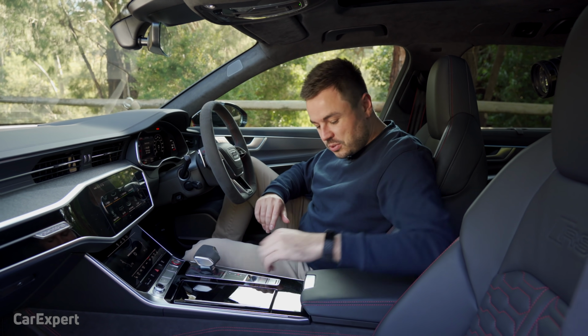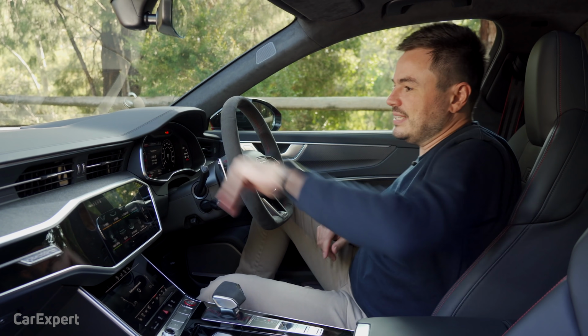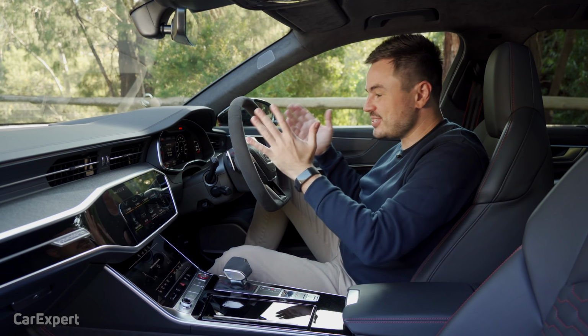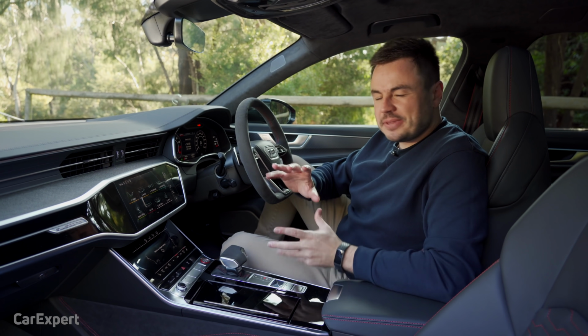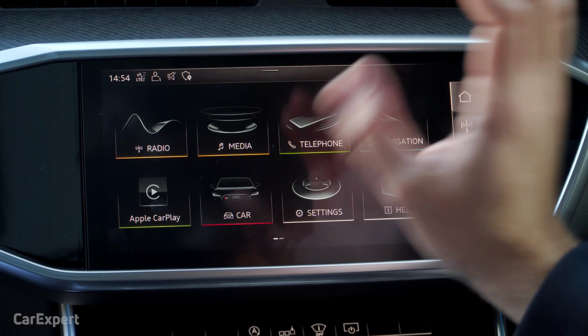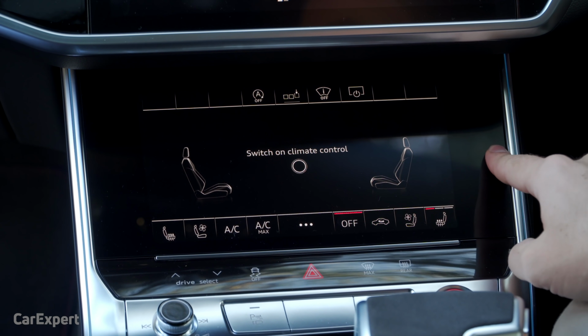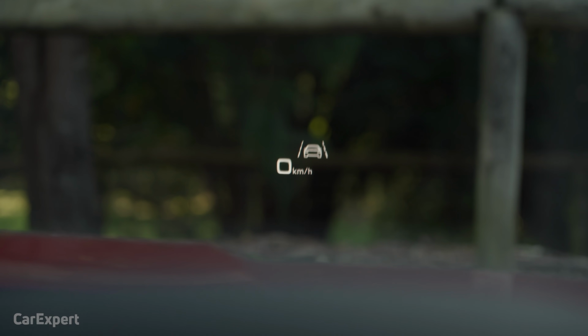Finally, what about build quality? Yeah, this all feels really good. It's built like, you know, a tank. I know I keep saying that, but yeah, it feels really nice and solid here, and it feels like it'll stand the test of time. Okay, let's talk infotainment. I'm going to split this up into 4 main sections. We have the 10.1 inch main infotainment screen, the 8.6 inch climate control auxiliary cluster, virtual cockpit ahead of the driver, and also the head-up display.